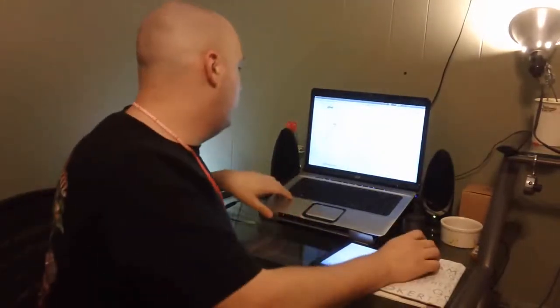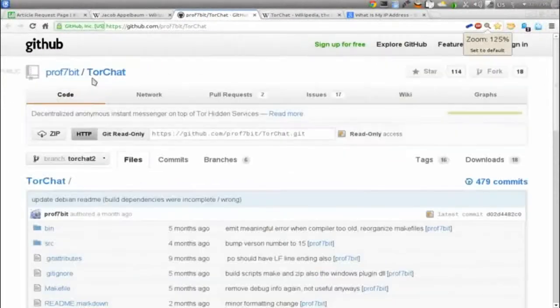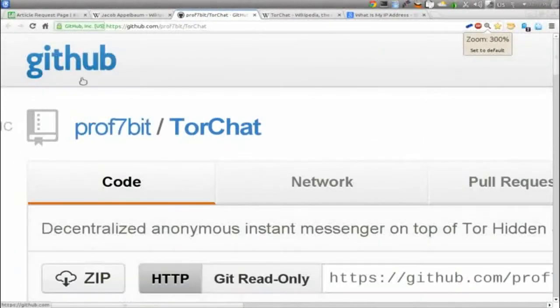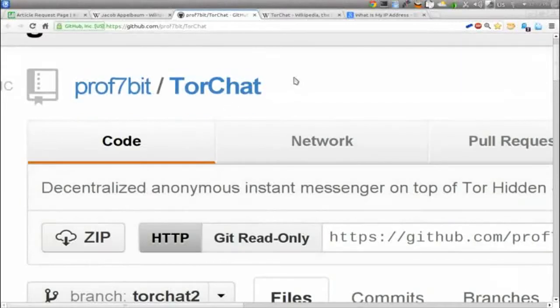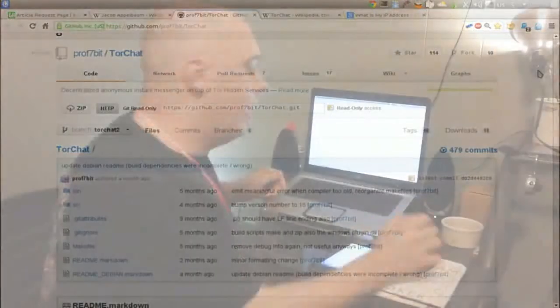You can find it here through the GitHub project. It's by the user Prof7bit, and the project is TorChat. I'm just zooming in on the GitHub page so that you guys can see, for those of you that don't have very good resolution or bandwidth. So TorChat is a pretty cool thing.